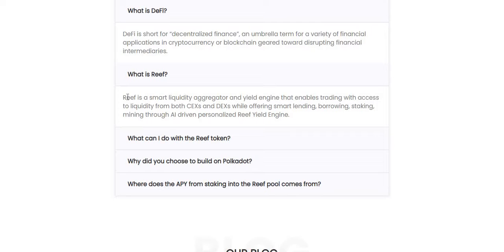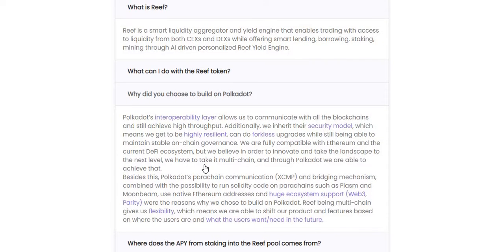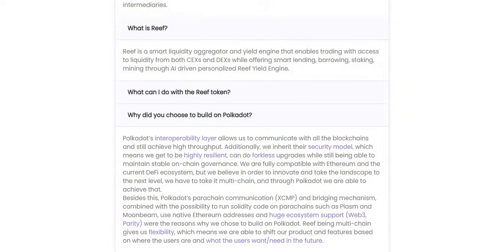So this is the main part. What is REEF? REEF is a smart liquidity aggregator and yield engine that enables trading with access to liquidity from both CEX and DEX, whilst offering smart lending, borrowing, staking, mining through an AI-driven personalized REEF yield engine. So that is basically what REEF is. Why did you choose to build on Polkadot? Guys, you can pause it and read it. I'm not going to go through all of that as this video will be way too long once again.